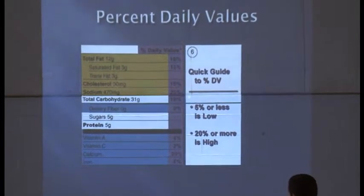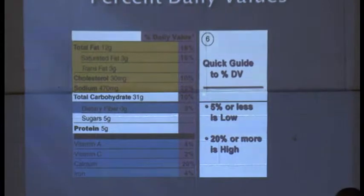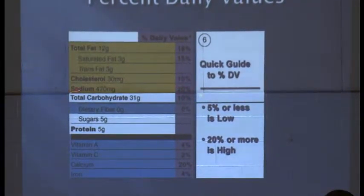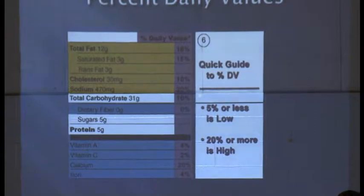Calcium, 20%. This food is high in calcium. 20% sodium, this food is also high in sodium. So just because it's high doesn't mean it's good. High could be good, high could be bad. Low could be good, low could be bad.